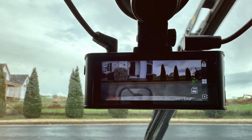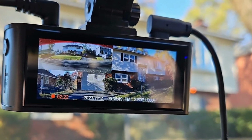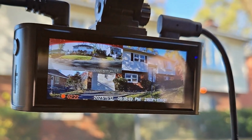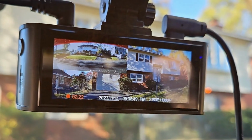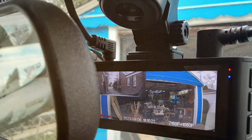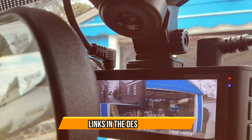One feature that truly sets the F7N Plus apart is its advanced parking mode. It utilizes motion detection and G-sensor technology to capture incidents even when your vehicle is parked. This is an invaluable feature for preventing hit and runs and vandalism. Installation is a breeze with the included kit, and the 3-inch LCD screen provides immediate playback. GPS tracking and Wi-Fi connectivity ensure you can easily review, share, and save footage on your smartphone.